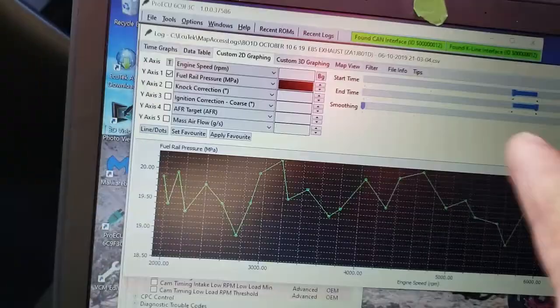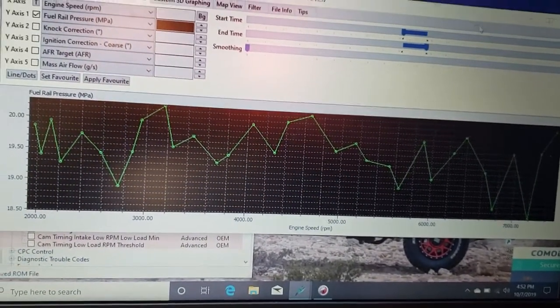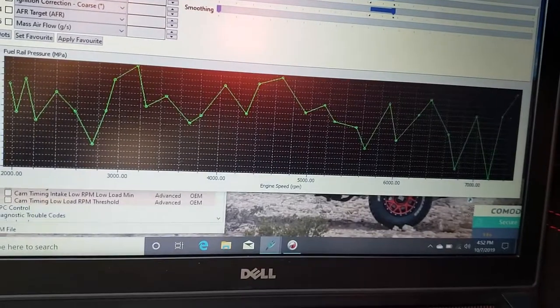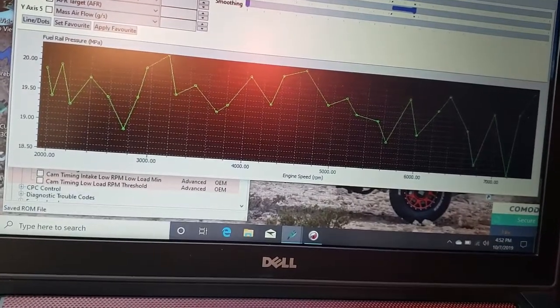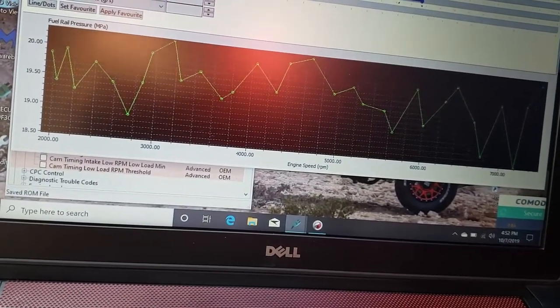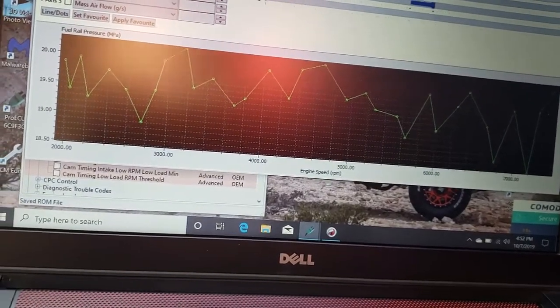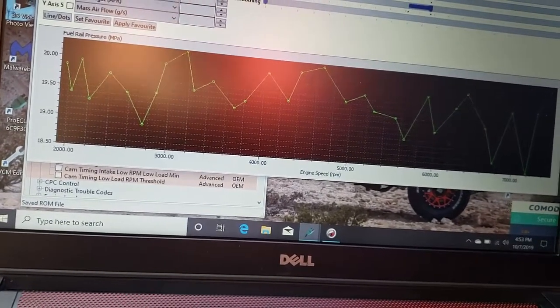Okay, this chart's all zigzaggedy, but it gradually goes down. And this is after fixing it. So it only goes down just a little bit now, so I think this is the key. I was able to fix that. It's pulling much harder on the top end. I was able to add cam timing, everything, and I'm adding even more cam timing to fix that. So it should be good.